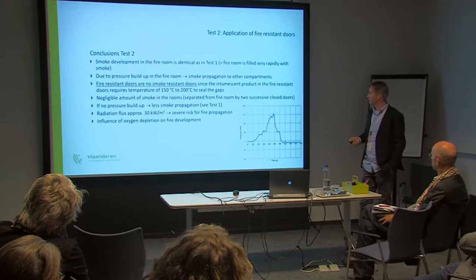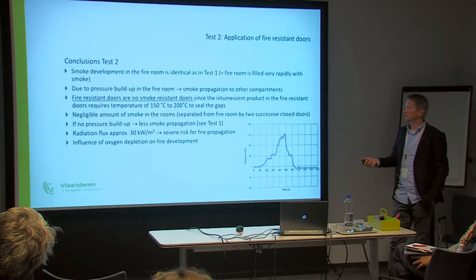Again, both radiated flux and influence on oxygen, it's basically the same as the first test. It should be the same because conditions are the same.